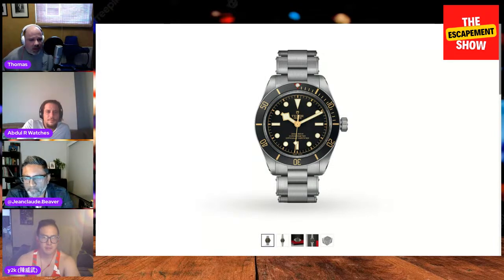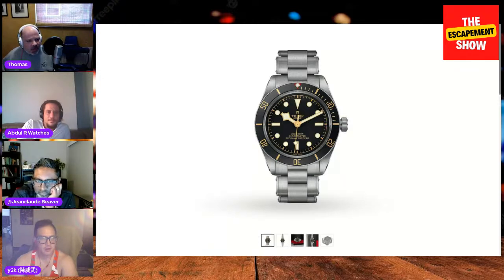But it's definitely an accessible watch as well. It's one you can get hold of. You can walk into the AD and buy one of these, without having to wait on a waiting list for the Submariner. I think it'll stay in full production, and it's a very popular watch. Like you say, the size shrunk down from 41mm on the normal Black Bay to, is it 39? 39, yeah.